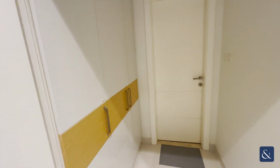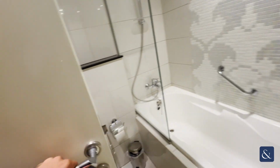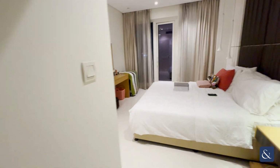Built-in wardrobe space just here on the left. As you follow on to the ensuite shower, which you have a shower head and a bathtub. Toilet and sink just over here. Balcony, you do have access through the master bedroom.